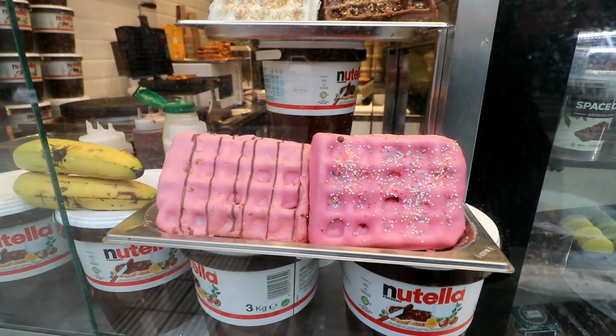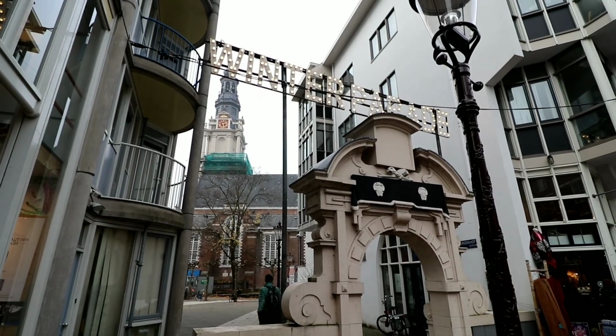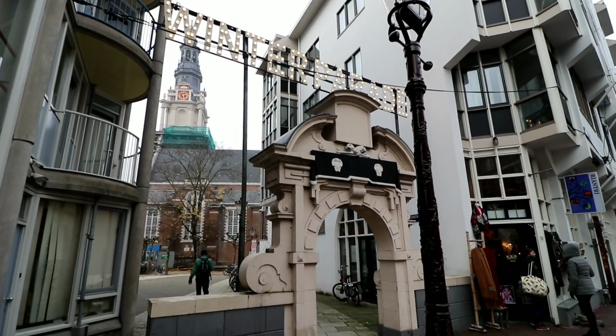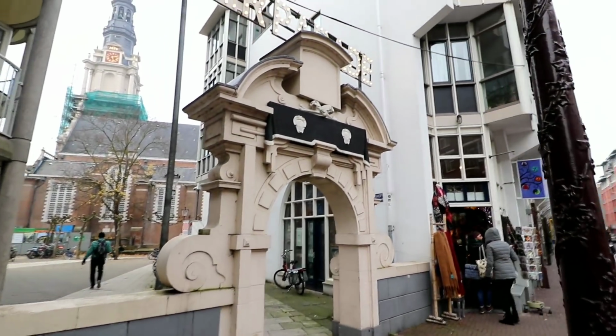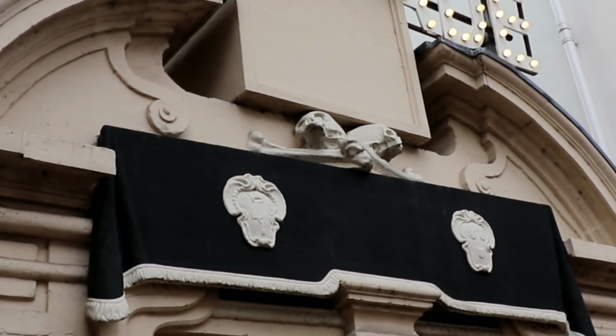I think I'm gonna get one of these now. All right, let's do this. He warmed it up and everything for me. Winter parade. Interesting. Oh, look at the skulls and crossbones kind of thing up on top right here. That's interesting.